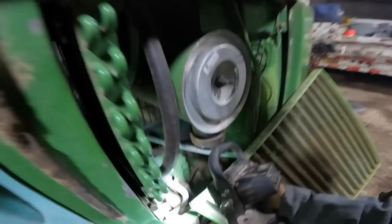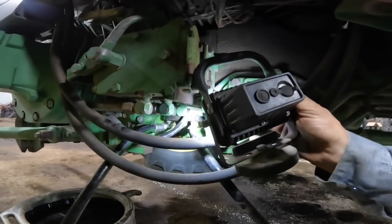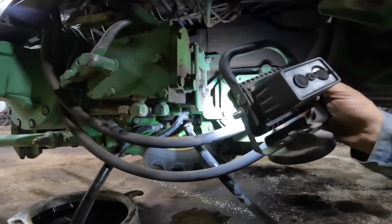This pressure line going into this pump, that's getting fed down the frame rail here. Comes out of this little block here. Well, there's a surge relief valve in here too. That's another thing that'll cause problems.